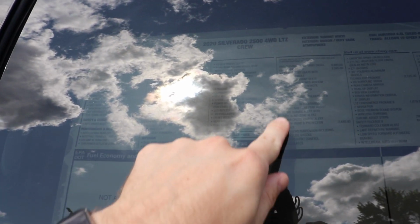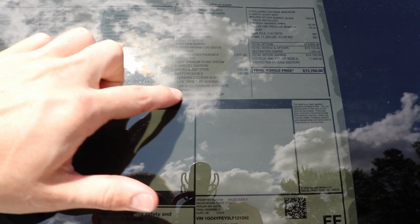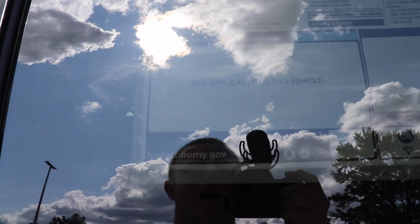All of your standard equipment is going to be right here in this rectangle. This vehicle has a standard price of $53,300. All of your optional equipment is going to be in this rectangle right here. Most notable packages are the 6.6 turbo diesel engine for $9,890, the LTZ Plus package for $2,565, the Z71 off-road and protection package for $2,480, and then finally the technology package for $2,125. There are a couple more miscellaneous packages here. The total vehicle price comes to $73,750, and because this is a heavy-duty vehicle, it is not applicable to EPA fuel economy requirements.